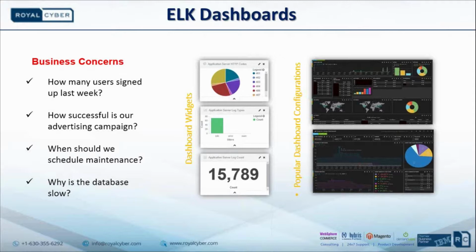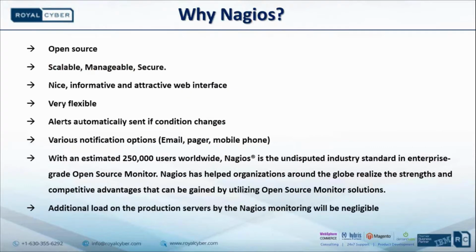Nagios is also an open source tool. It is equally scalable, manageable and secure. It has a nice, informative and attractive web UI, and you will find it very flexible in working. It also has the capability of sending alerts if certain conditions change or thresholds are violated. You can even configure notification options like email, pager, mobile phone or any other device which is available in the list.